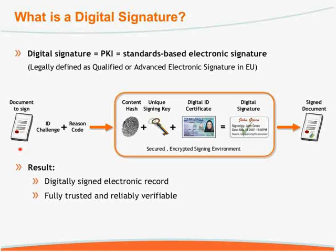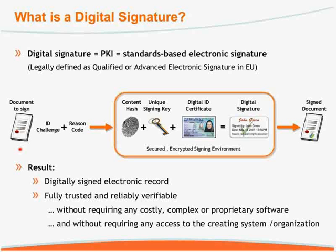So the result of this signing operation is you have a fully digitally signed electronic record with one or more digital signatures that can be trusted and verified by any party without any access to the technology that was used to create the signatures. In fact, even if the company that created the signature, the technology used to create the signature, are completely out of business, 50 years from now, you can still open up that document and verify who signed the document, when they signed the document, why they signed the document, and you can verify that no changes took place to that document, or if so, what those changes were.